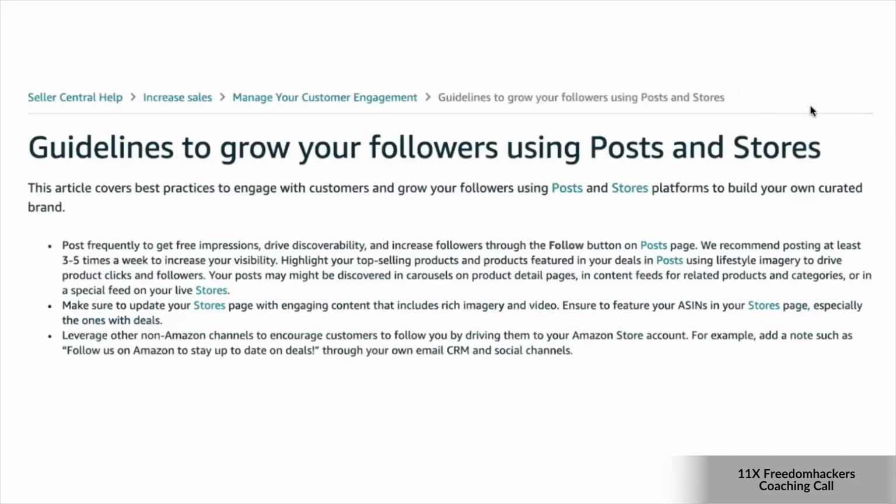The guidelines for these posts are that what they're recommending is to do this pretty frequently, like 3 to 5 times a week, to really increase visibility and get people to follow your brand on Amazon. Then highlight your top-selling products, and also products featured in deals, meaning that you can mention in a post that, hey, currently we are running this lightning deal, or this kind of coupon or something like this.